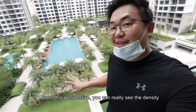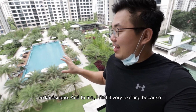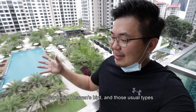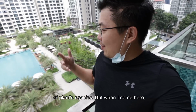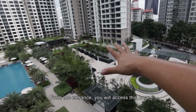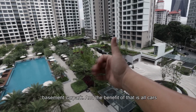From this perspective, you can really see the density of the landscape. I find it very, very exciting because of the different trees, whereas usually it's always Cambodia, Candinia, the Heaven's Bird, and the usual types of plant species. But when I come here, since it has that international flavor, it's very, very different. From the entrance itself, you will access this huge basement car park. And the benefit of that is all cars will be covered, number one.